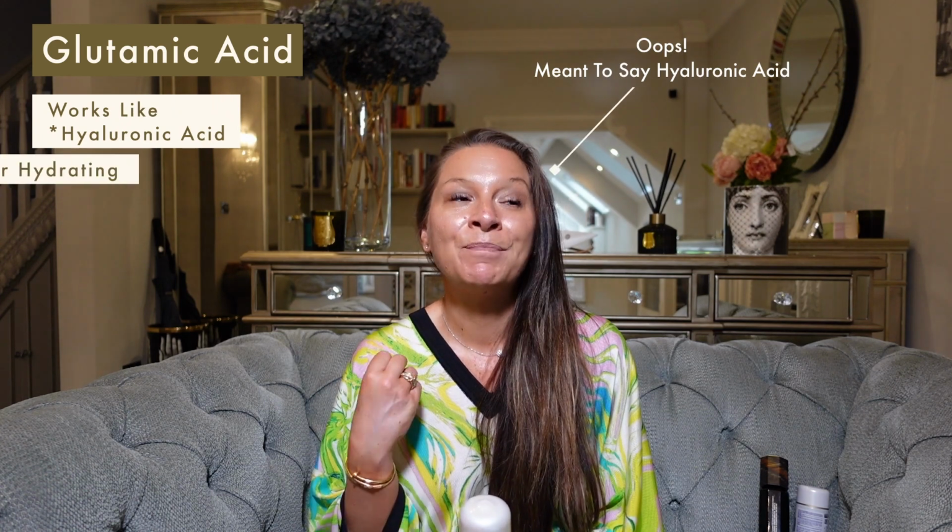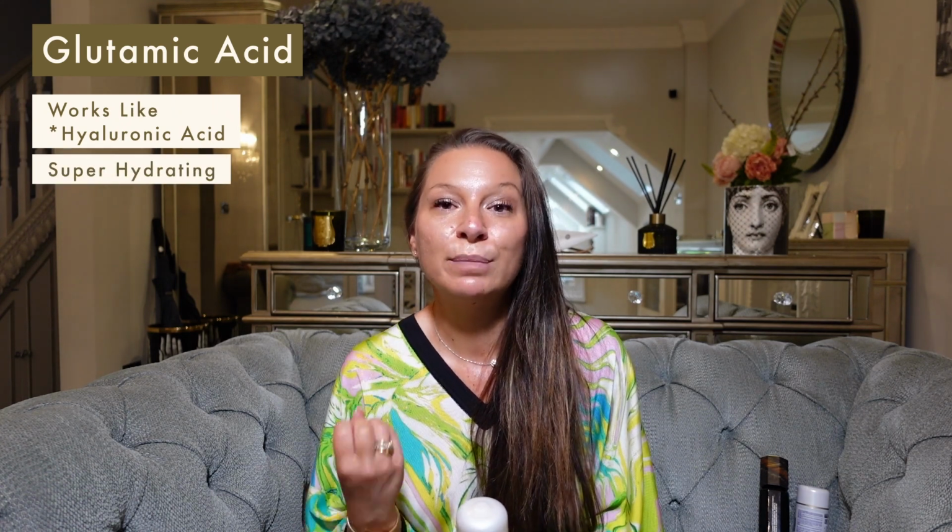Then you have glutamic acid, which is a super hydrating ingredient. So this is going to hydrate your skin as well.